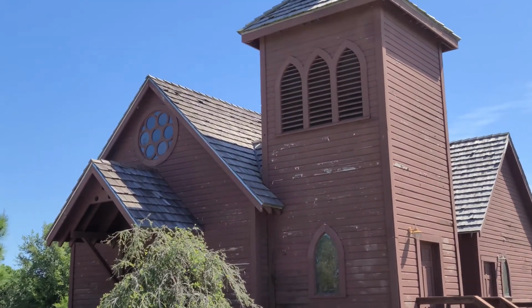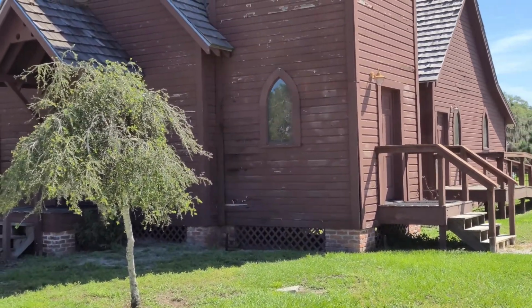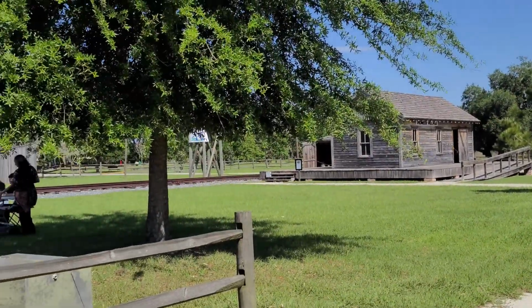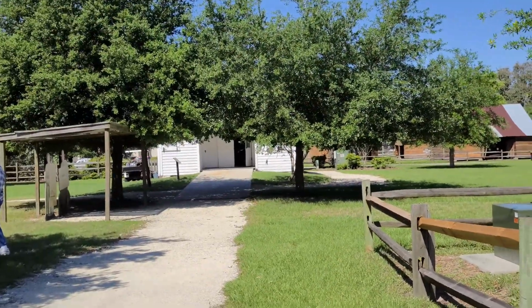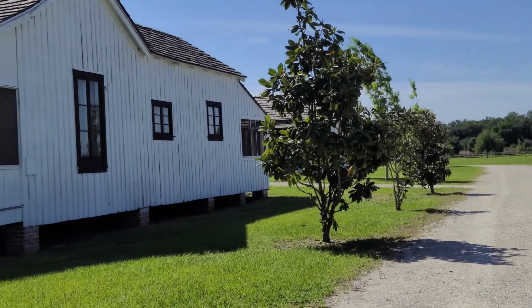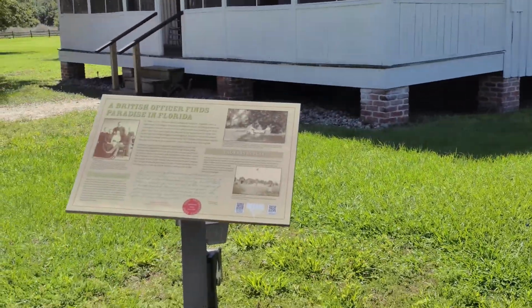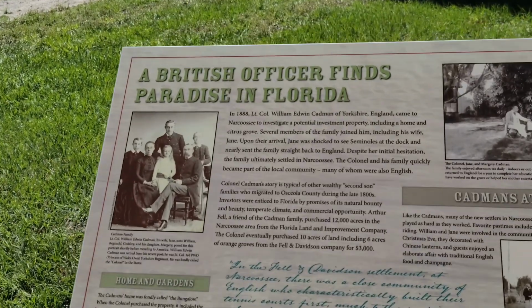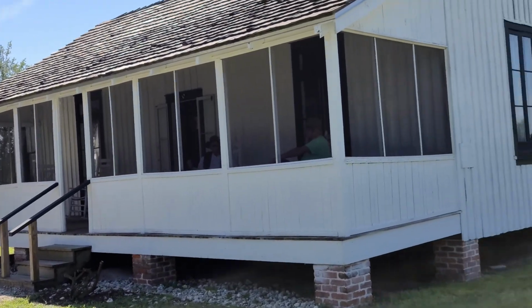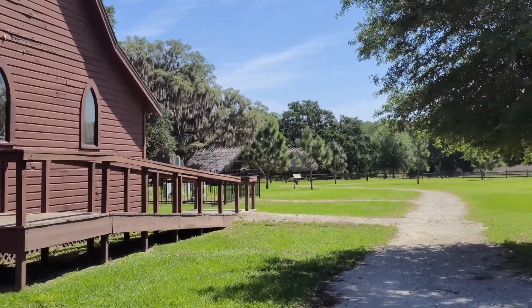Got this cool old replica of a church. So this is a replica of what the town looked like back in the 1800s. There's still some original buildings here, like the water tower, that building. And like I said, today is nothing but reenactors everywhere. So they're supposed to be in time clothing. I want to find the blacksmith. Here's another original building. It looks like we can go inside of it. Let's check it out. Look at that old building back there.